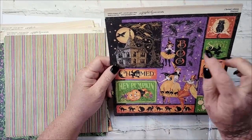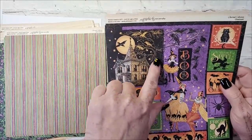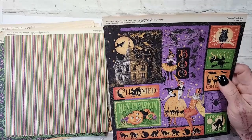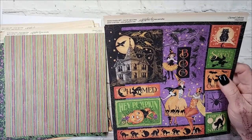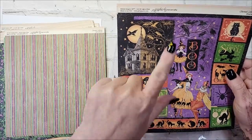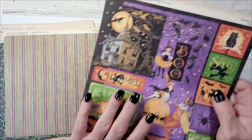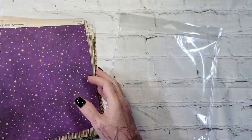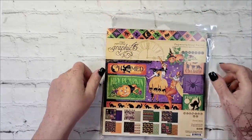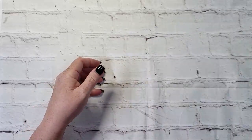Boo. Look at all the crows in the tree coming out, and you see how this pattern extends? I love that so much. All the crazy crows in the tree. Fun. All right, so that is Graphic 45 Charmed collection of 8x8 pattern paper for Halloween.